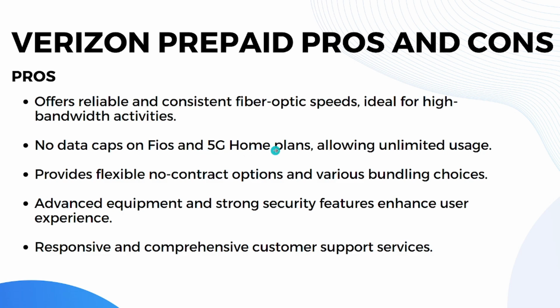And yes, they provide flexible, no contract options and various bundling choices, and they have advanced equipment and strong security features to enhance user experience. And lastly, they have responsive and comprehensive customer support service. So yes, that's it for the pros.